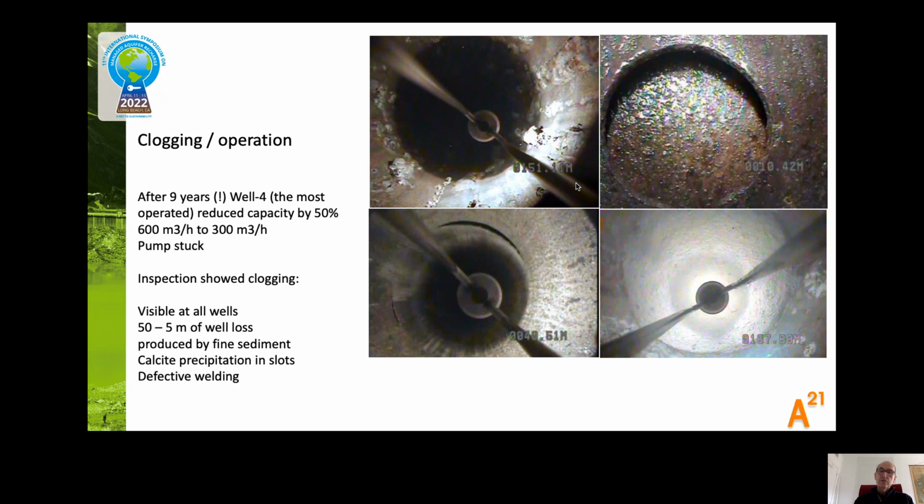What happened is that after 9 years of operation, the most used well decided not to work anymore. It had reduced its capacity by 50%, from an average of 600 cubic meters per hour to 300 cubic meters per hour. When they started to pull the pump to see what was happening, it turned out that the pump was stuck. After an inspection with a TV camera, it was observed that there was a huge clogging in the bottom of the well. Well loss went from 50 to 5 meters in all of the wells, produced by fine sediment accumulated in the bottom. But there was also a lot of calcite precipitation in the slots and defective welding in many of the casings.